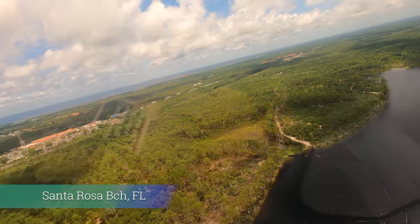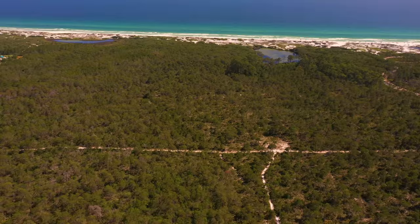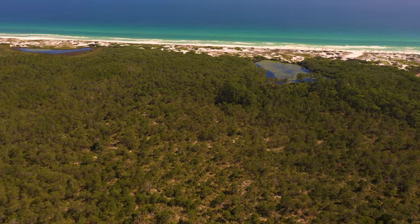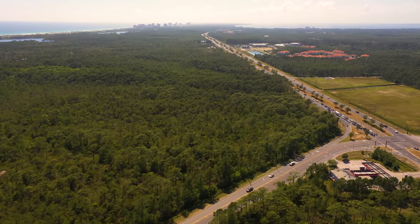14 miles east of Destin is Topsail Hill Preserve State Park, which has 3 miles of white sand beaches with rare coastal dune lakes, RV spaces with full hookups, camping sites and cabins available. It is also pet friendly. This is where Highway 30A ends and we pick up US 98.